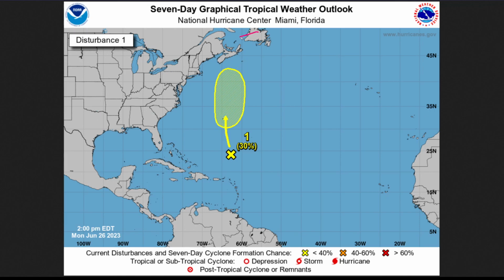And in Atlantic Canada, we could see some impacts. Now, the GFS is on the side of taking this system north and then recurving it northeast, keeping it away from Atlantic Canada. But we have seen some modeling have this system track towards the north, towards Atlantic Canada.